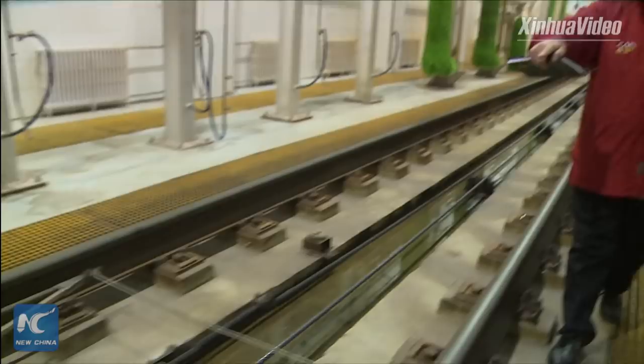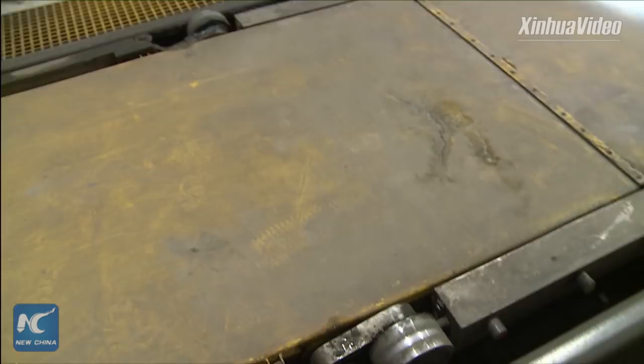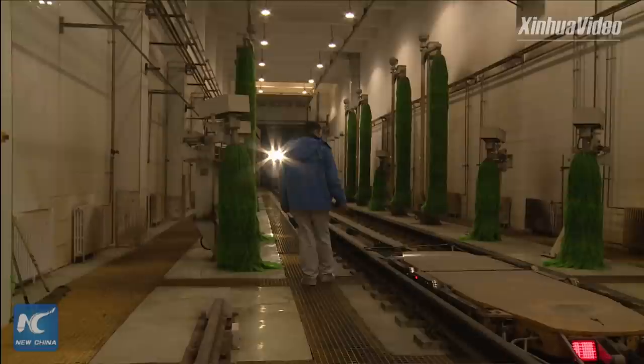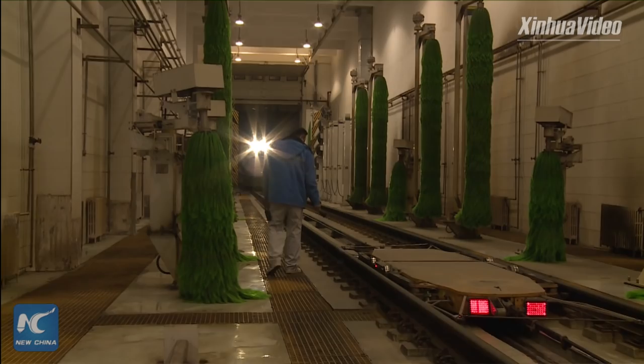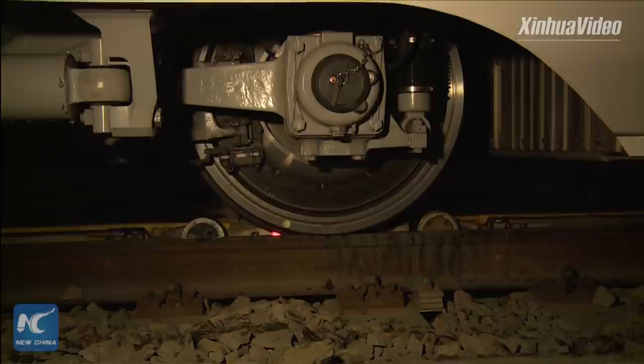Now, Director Ma says that when the train enters the washing facility, the power needs to be completely shut down on the train. Without the power to drive, the train needs to be moved into the wash with a traction machine. The moving speed of that machine is between 1.5 kilometers per hour and 3 kilometers per hour. The traction machine is attempting to link with the bottom of the train.